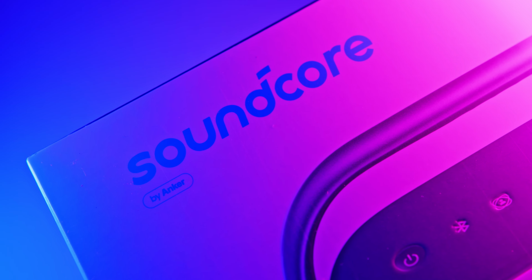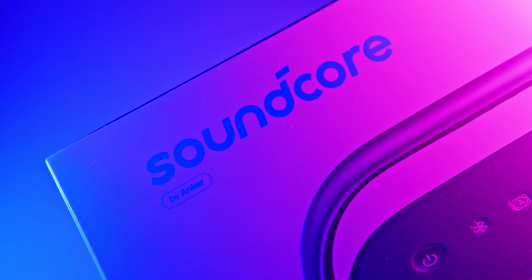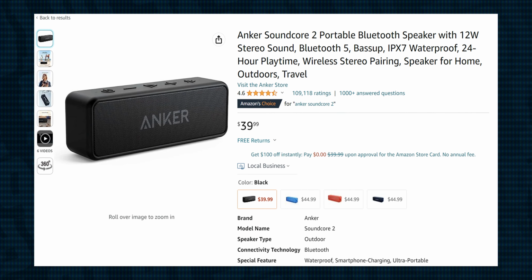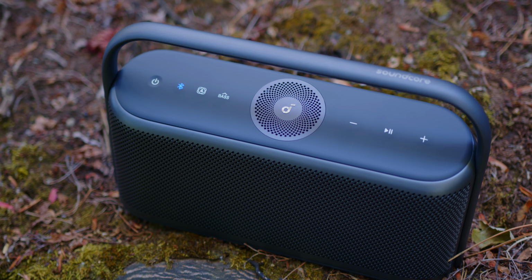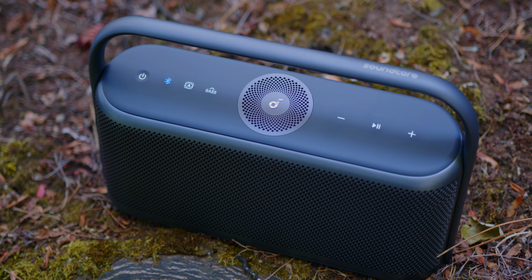Soundcore is owned by Anker. They make a ton of different tech accessories and products. You've probably used them before. Even my parents have like a cheap Anker speaker they've had for a couple years now, and they love it. They just bought my grandpa one like at Christmas. And speaking of my parents, they recently bought a trailer, and so they've been doing a lot of camping and want me to join them.